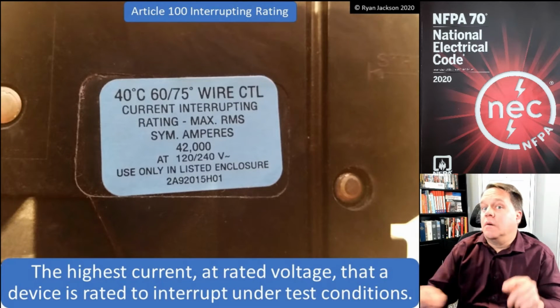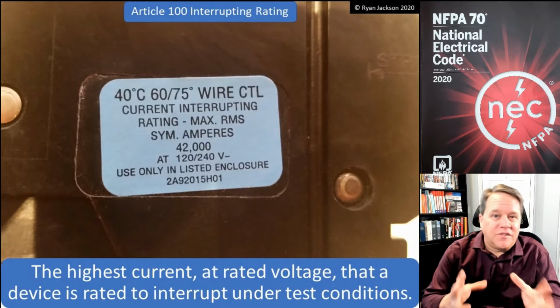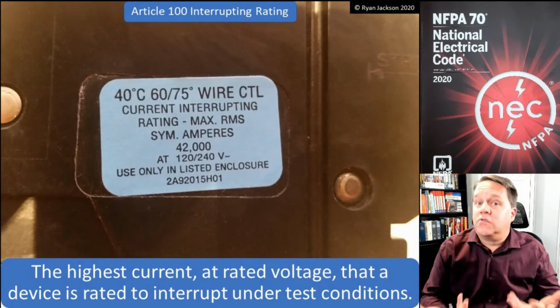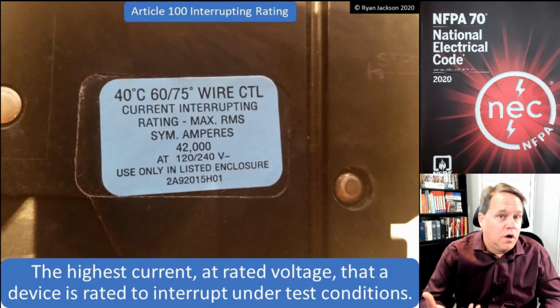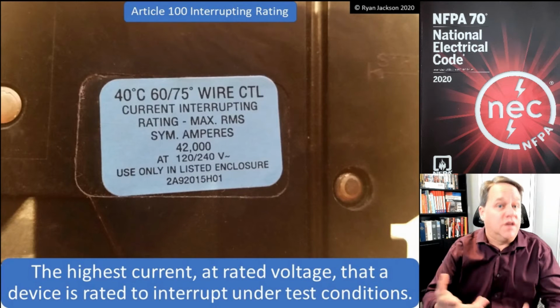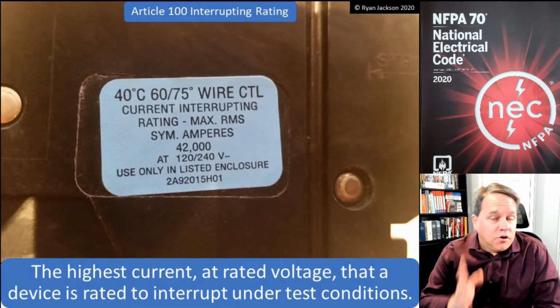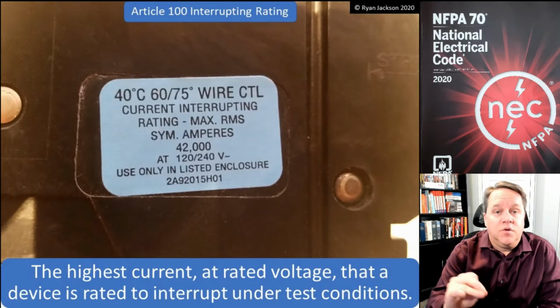I just mentioned that most circuit breakers that you buy are going to be rated 10,000 amps. Now when I say most circuit breakers, I'm talking about most molded case circuit breakers that you're installing in a commercial building or in a house. I'm not talking about big power circuit breakers that get racked in and everything else. Just your regular run-of-the-mill circuit breakers usually are rated for 10,000 amps unless you tell the supplier that you need something different.